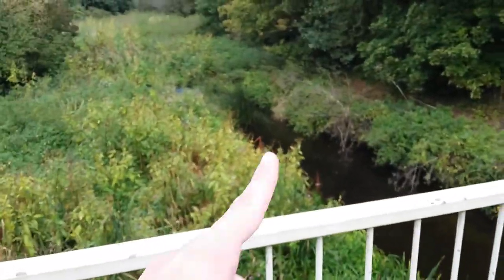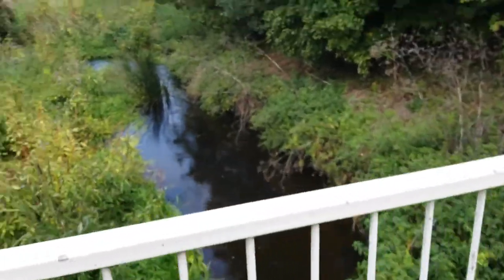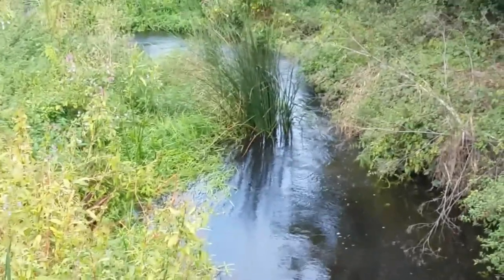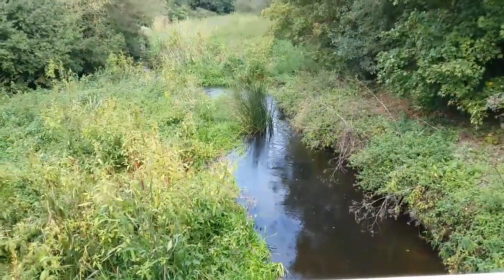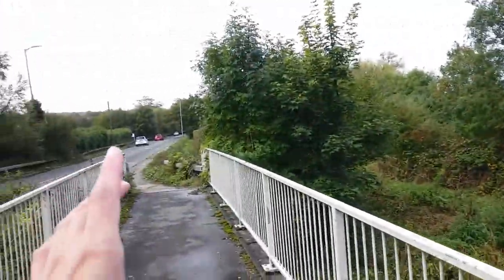Officially 12 o'clock, I like where we've come. A little stream here. It's on the move, and it's actually going quite quick. I don't know if you can see that. Here we are. It's really nice, out of the way. You see where we have come.